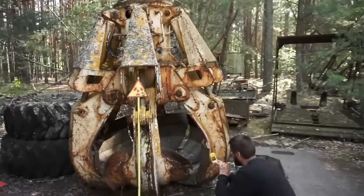We have now left the laboratory slash kindergarten. Now we are seeing something which is pretty incredible. We are here next to the famous claw. So the claw was used to remove radioactive material from around reactor number 4. Now Luke's got the Geiger counter. This thing is still very radioactive. And there it is.